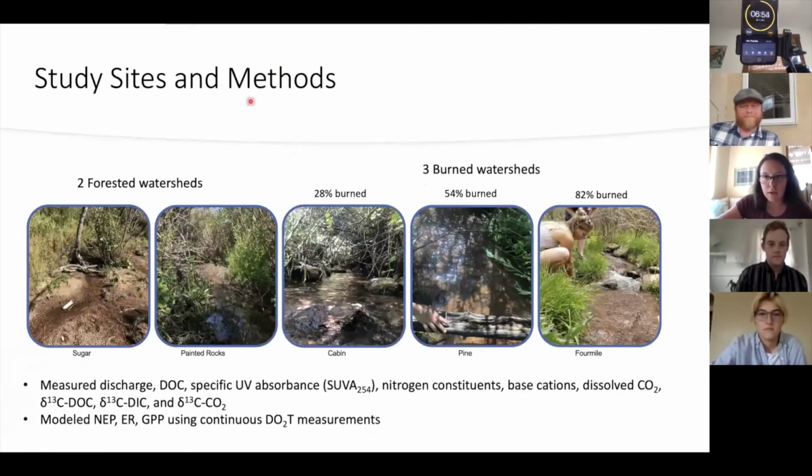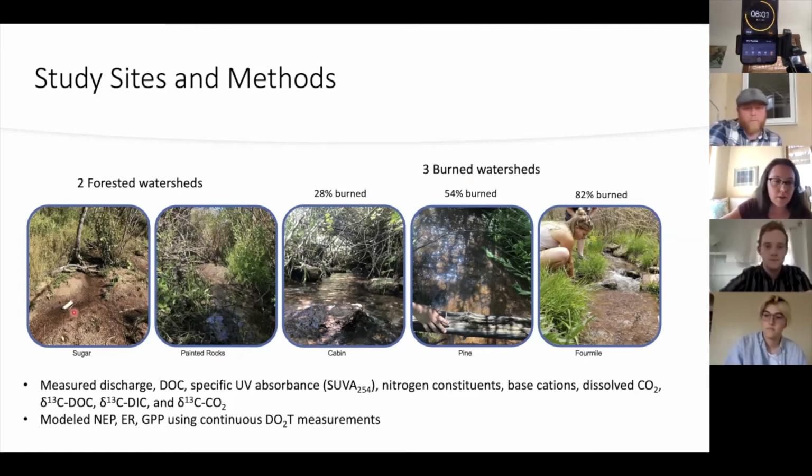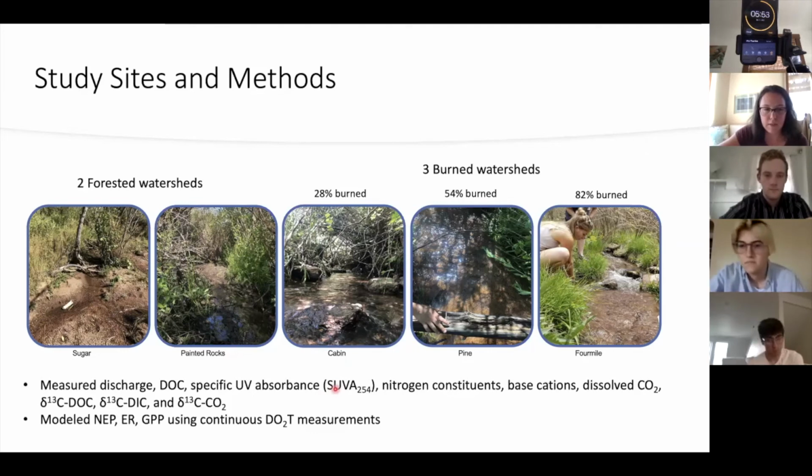Next, like Cherry, I used 5 different sites, 2 of which were forested watersheds and 3 were burned watersheds. I used GIS to see what percentage of the burned watershed had experienced fire, ranging in extent from 28, 54 to 82% burned. In each of these streams I measured discharge, dissolved organic carbon, specific UV absorbance, which is a proxy for aromaticity of the carbon, nitrogen constituents, base cations, and we looked at the C13 signatures of the carbon within the streams, both organic and inorganic. Then, also using long-term measuring devices for dissolved oxygen, we modeled NEP, ER, and GPP.